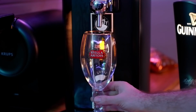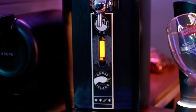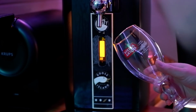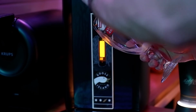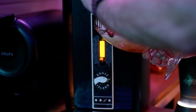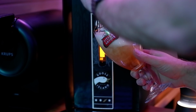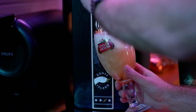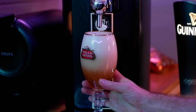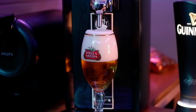So here we go, peeps. Into the Stella Chalice we go. Not literally. Not going to jump into it. That would make a video. But here we go. Let's give her a pour. Right, there we go. So, as usual, peeps, that first pour's a lively one.